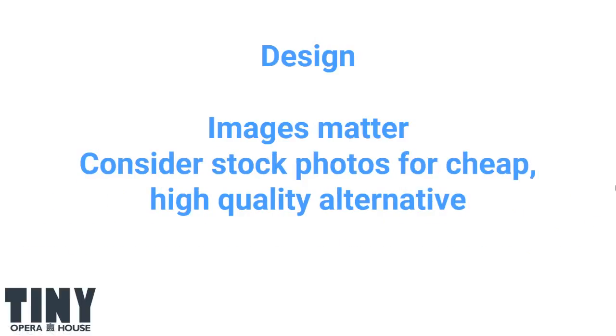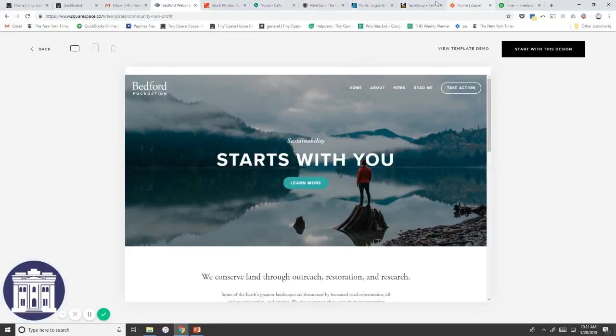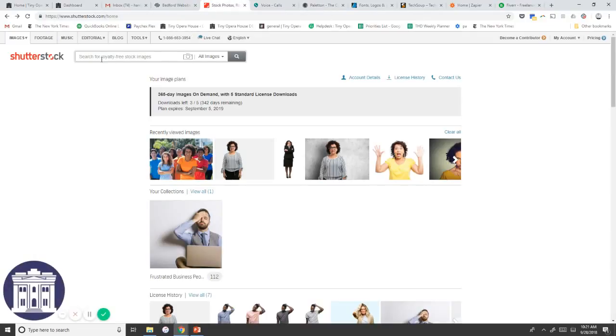One thing to consider, if you don't have good high quality photos that would look good in that big setting on the top of the website, just like in that template, stock photos are actually a really great and easy option. It sounds like something that maybe you wouldn't do as a startup organization or someone who's not a marketing person. But it's actually really easy, and it's kind of fun to look through those. I got one of these up just to look at. At Tiny Opera, we use Shutterstock for no real reason. I think there was a coupon maybe when we first got started.